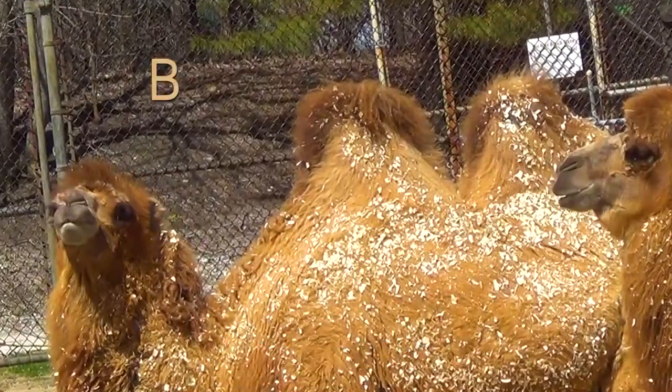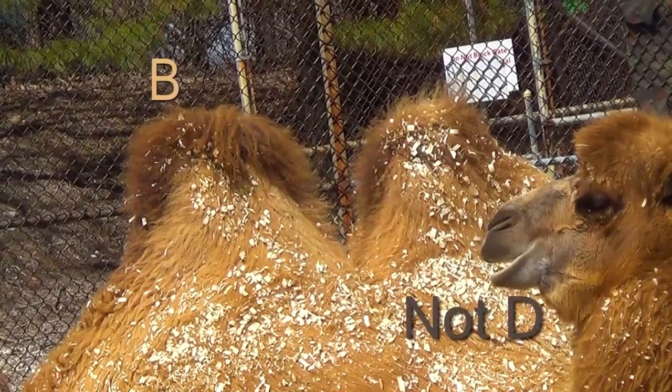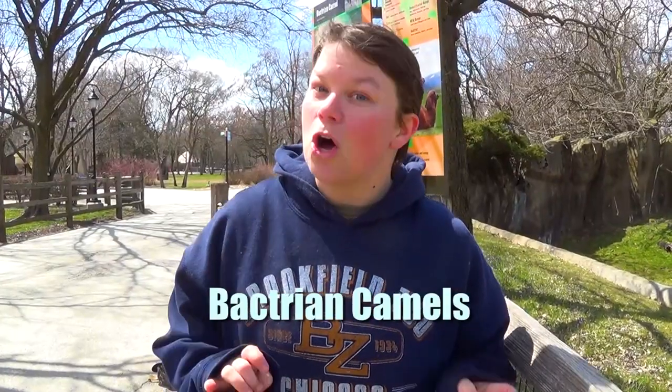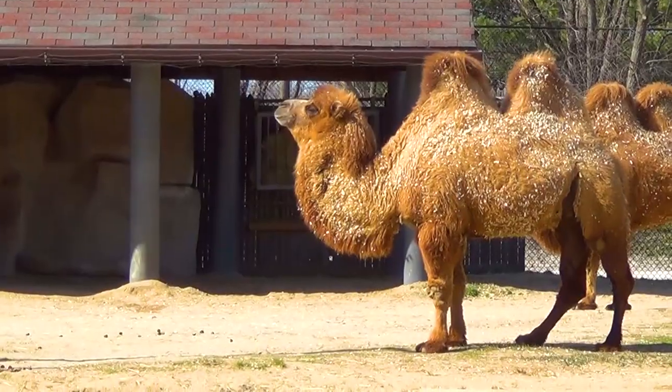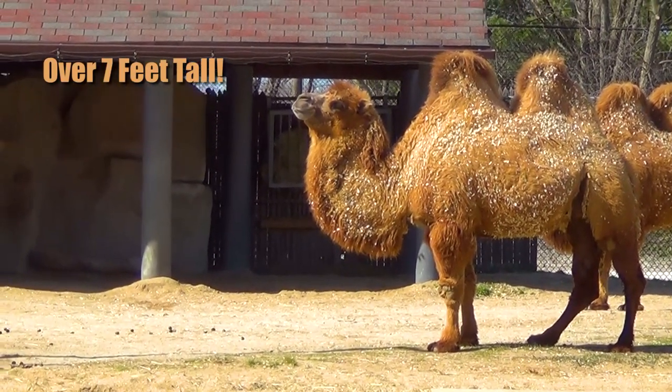Now what's interesting about Bactrian camels is that they have two humps like the capital letter B, where dromedary camels have one hump like the capital letter D. Bactrian camels, also known as Camelus Bactrianus, are actually from Asia's central and east rocky deserts, also known as the Gobi Desert.